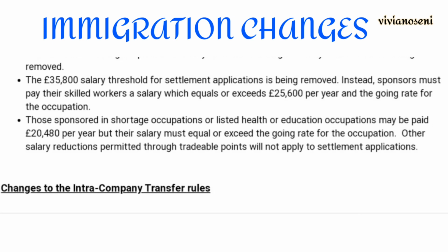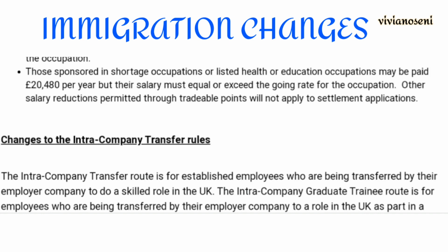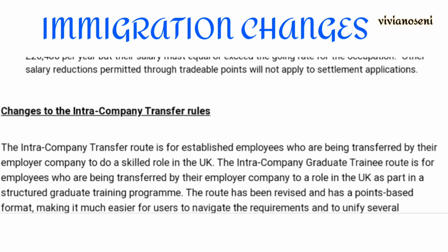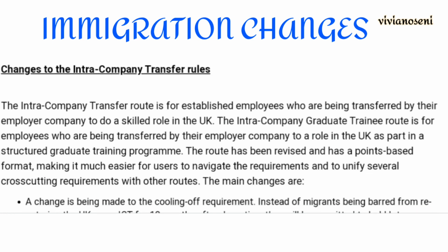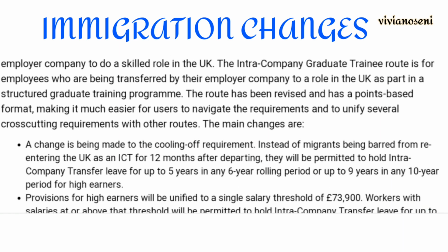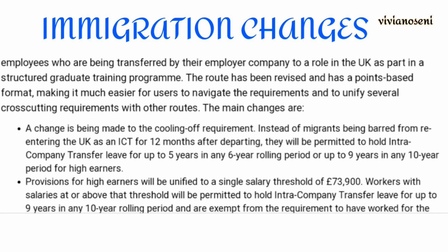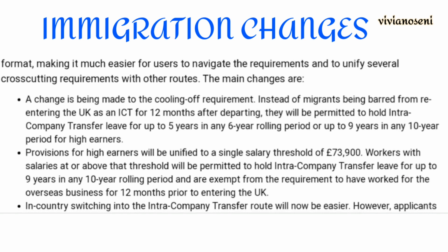Changes to intra-company transfer rules. The intra-company transfer route is established for employees who are being transferred by the employer company to do a skilled role in the UK. This is a graduate training route for employees who are being transferred from their company to a role in the UK as part of a structured graduate training program. The route has been revised and has a point-based format, making it clearer for users to navigate the requirements and to unify several cross-cutting requirements with other routes.